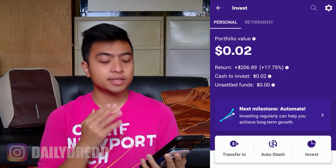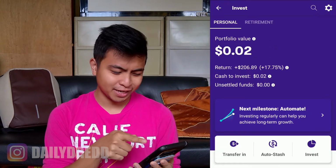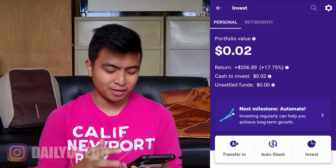Okay, so here we are on Stash right now. So you can see here there's no more except for this 2 cents, which I got as an interest payment.